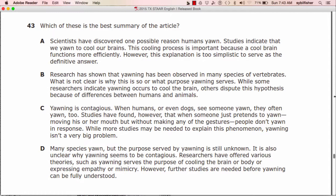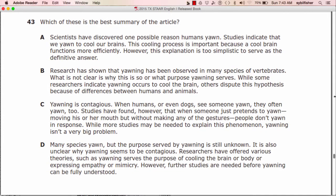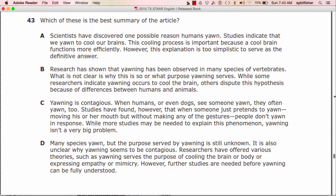C. Yawning is contagious. When humans or even dogs see someone yawn, they often yawn too. Studies have found, however, that when someone just pretends to yawn, moving his or her mouth but without making any of the gestures, people don't yawn in response. While more studies may be needed to explain this phenomenon, yawning isn't a very big problem.